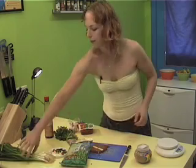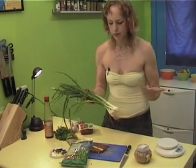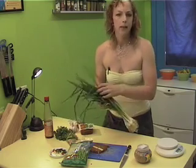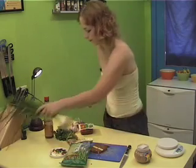And I'm also going to chop up a few scallions here just to make for more visual appeal again. Now if you're using the scallions, buy them nice and fresh and you can use all the greens all the way up to the end. Lovely.